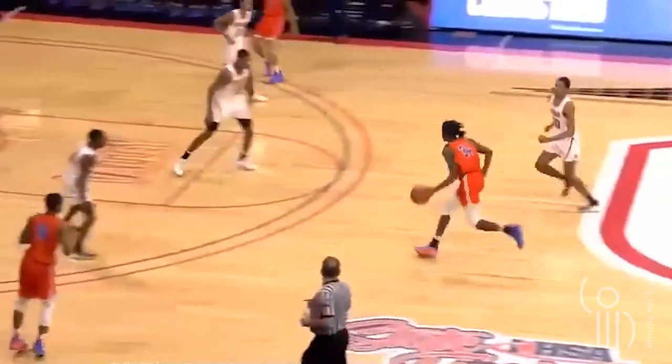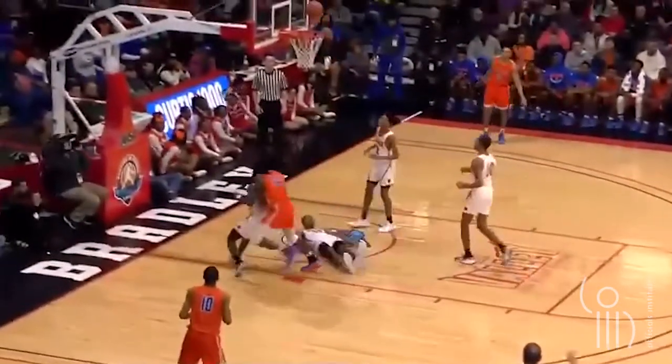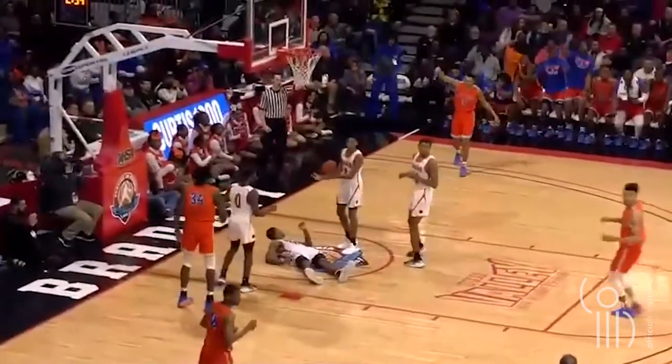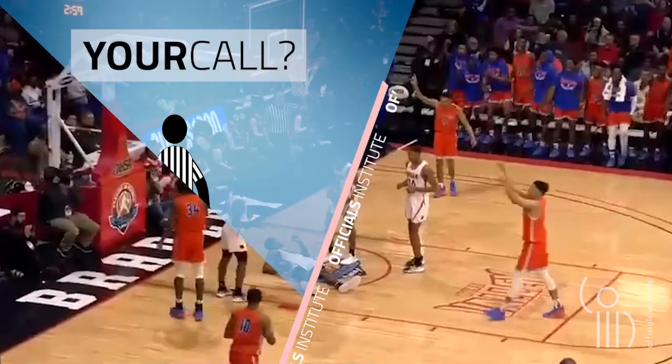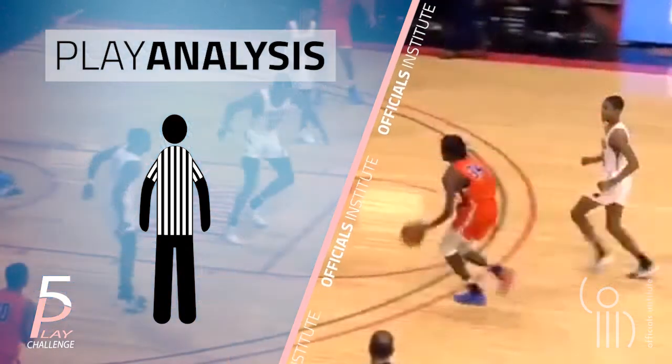Against the 6'7" forward. Filet, whether it be mignon or fish. And then on the other end. Did the defender have a legal guarding position or not? Let's slow it down and analyze.